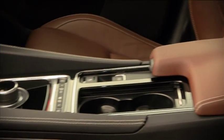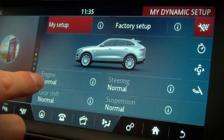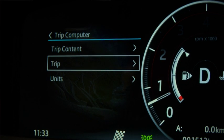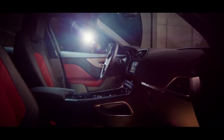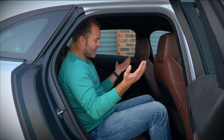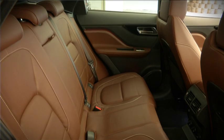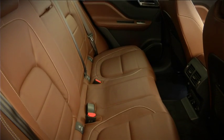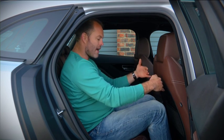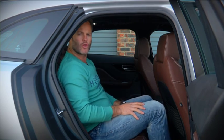Inside the F-Pace, existing Jaguar owners are going to feel right at home. The swoopy dash, high center console, as well as the minor controls are all familiar fare. What is new, however, is the space. Now obviously you want to be in the driver's seat, but even if you end up in the back of your F-Pace, it's not a bad place to be. Super luxurious, very, very comfortable, but impressive is the legroom. This is my driving position. I sit quite far back and I've got ample space for my knees and lots of headroom too, so they've done a good job with that.